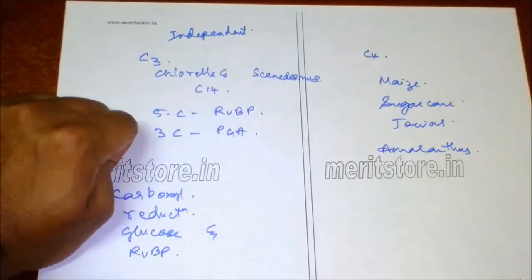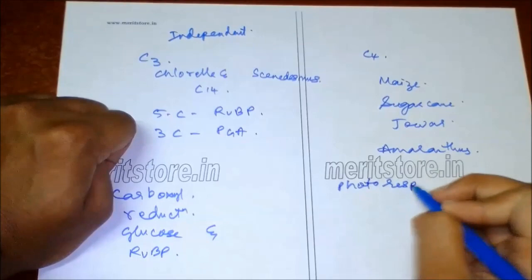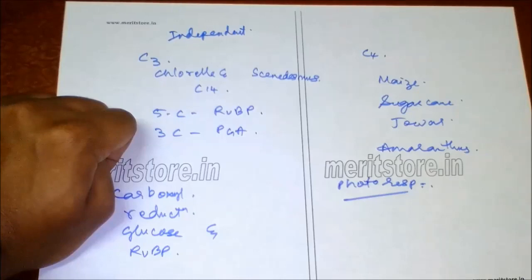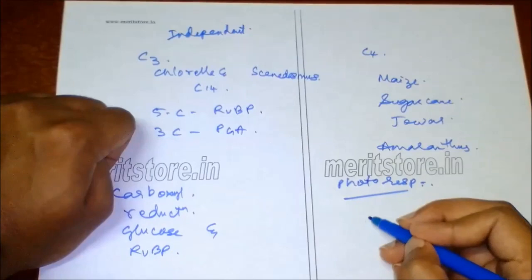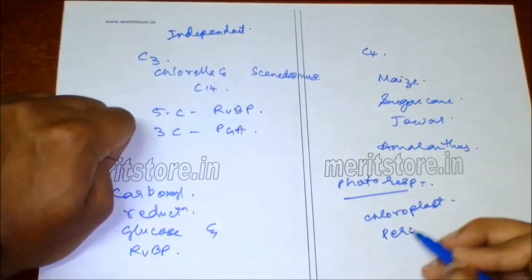And there is the concept of photorespiration. It is also known as carbon oxidation cycle. The enzyme RuBP carboxylase oxygenase is concerned. It takes place in 3 parts: first in chloroplast, then in peroxisomes, and then in mitochondria.